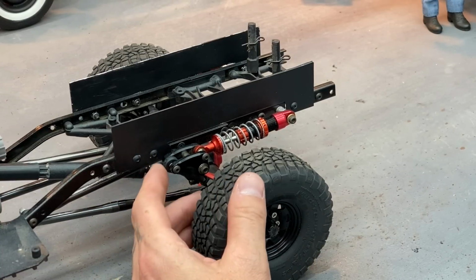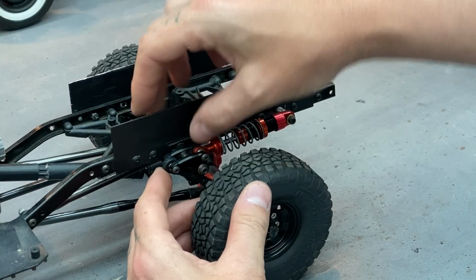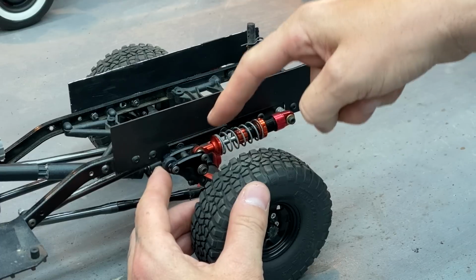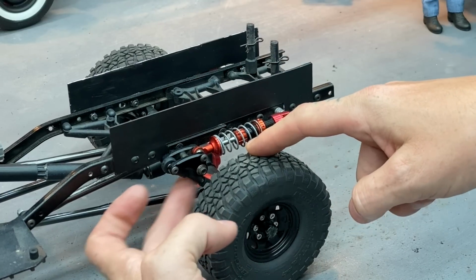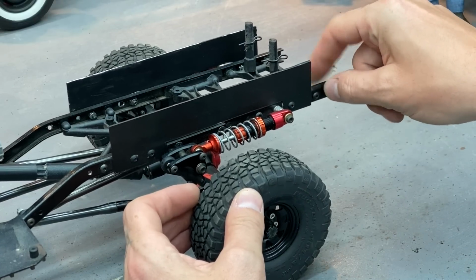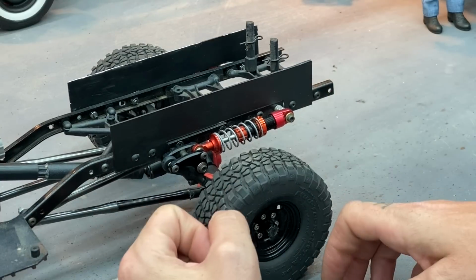So I think we need to flip the frame brackets to the opposite side, move the actual arm above the axle. We'll probably have to shorten this link, and then move the shock back to the end of the frame, and hopefully that'll get everything jiving a little bit better.